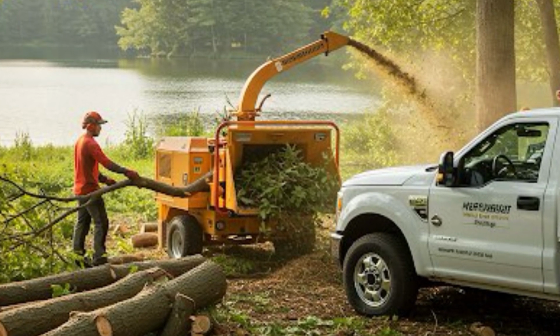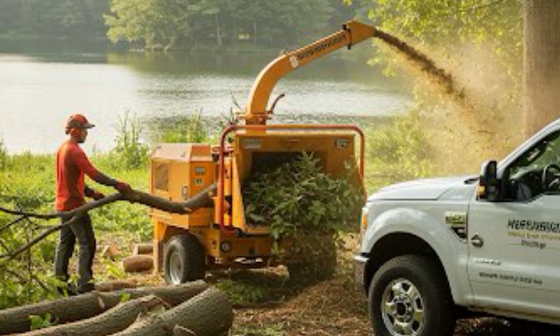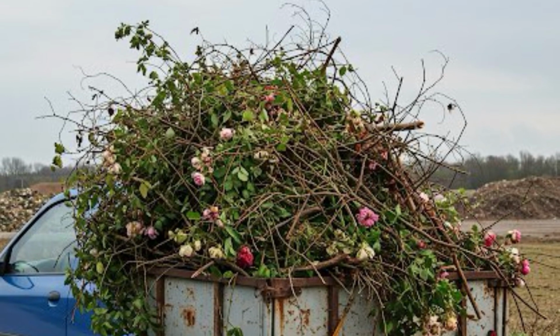Remember all that decomposition we were talking about? When things like leaves and branches break down slowly, they actually trap carbon. That keeps it from turning into CO2 and going back into the atmosphere. So our gardens can actually be like tiny little carbon storage units. Kind of, yeah. Every little bit helps, right?